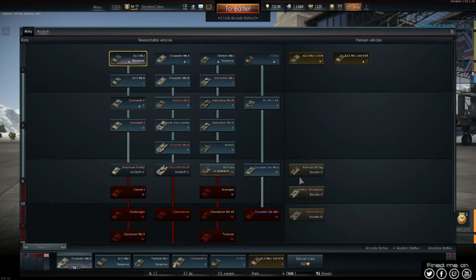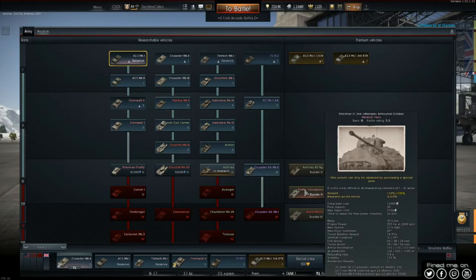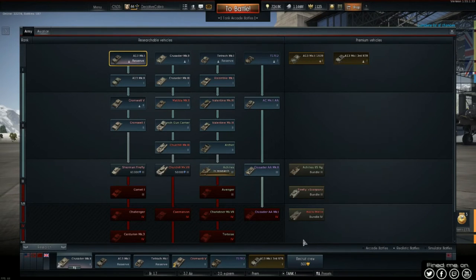So, are you going to see premiums? You might see the premium 17-pounder tank destroyer. You're not going to see the Sherman Firefly. And you're not going to see the Black Prince.